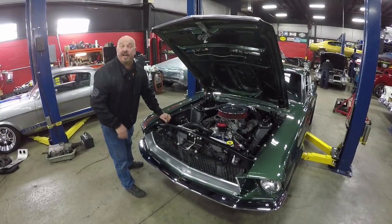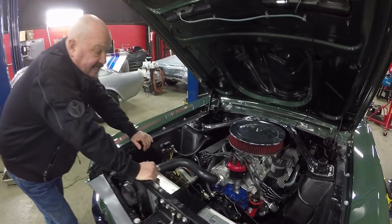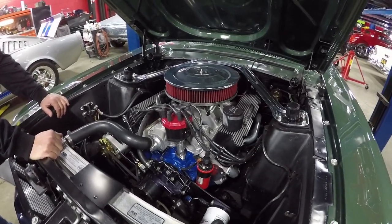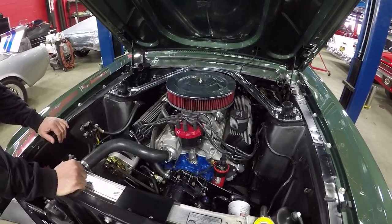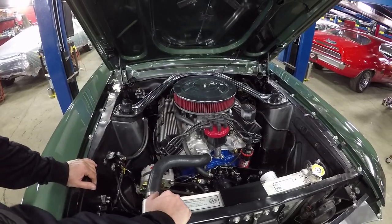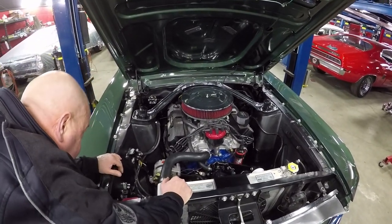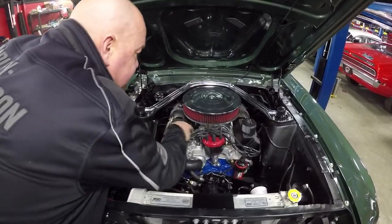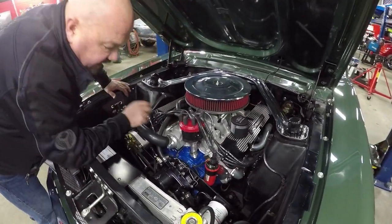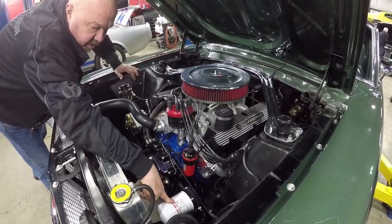All right, under the hood here is where all the magic's going on. 434 stroker, guys. This is a Windsor-based motor, stroked and poked out to 434, making like 550 horse. It's got a 770 Holley four-barrel carb sitting on top of that. It looks like a dual plane intake there on that Edelbrock intake. It's all aluminum. Electric water pump. They've relocated the oil filter here.